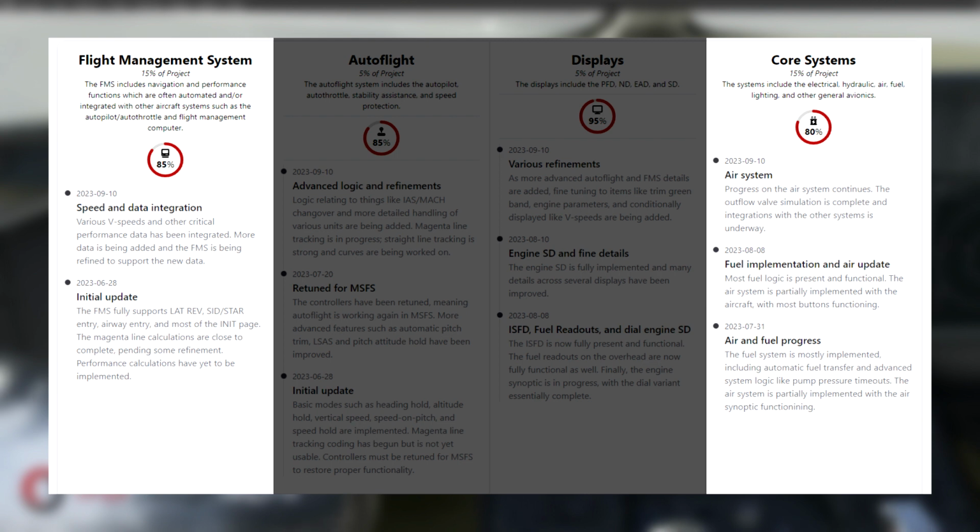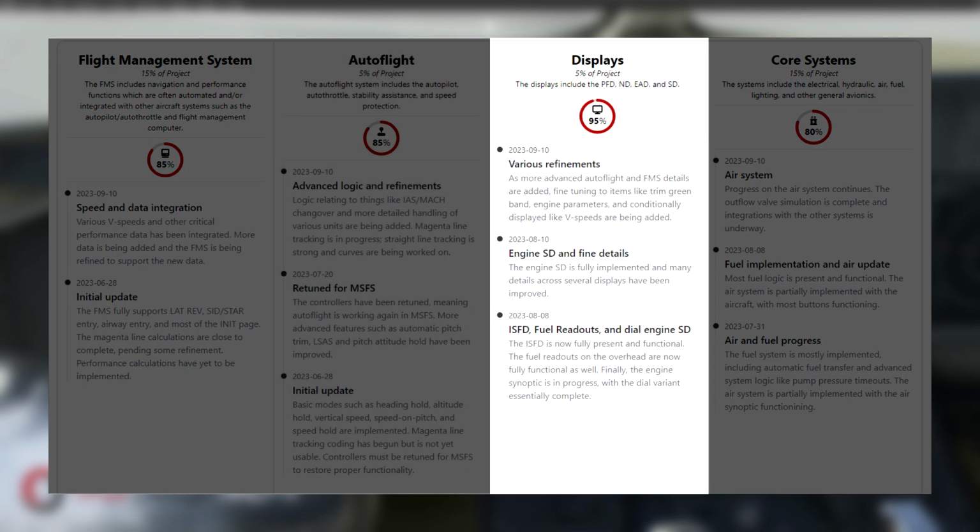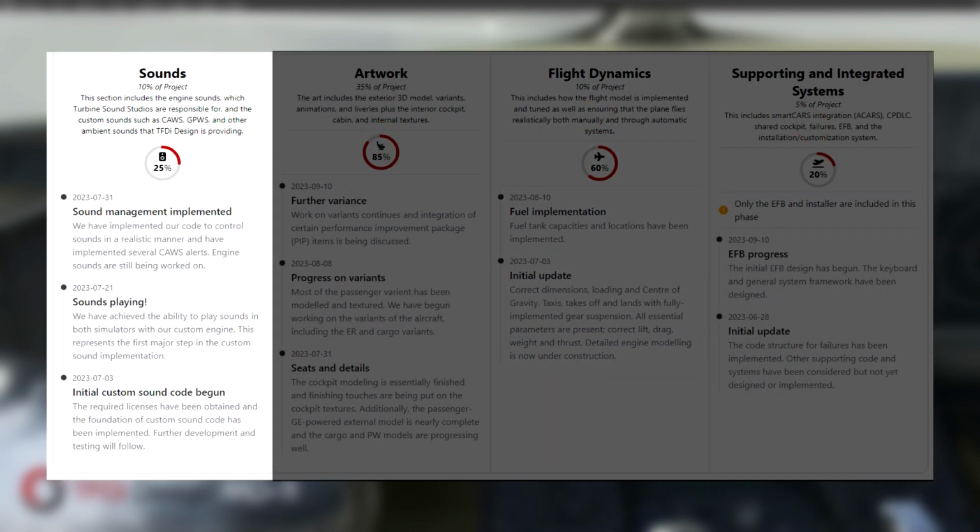This is the FMS, or Flight Management System, and also their core systems, as I'm showing on the screen right now. They have also practically completed all of their displays, so their PFD, navigational display, and so on. Their sounds unfortunately do seem to be lacking. However, in a project like this, it's to be expected that the sounds are done last, after they've got all the core systems in place, so that they can then create the sounds to match the systems.